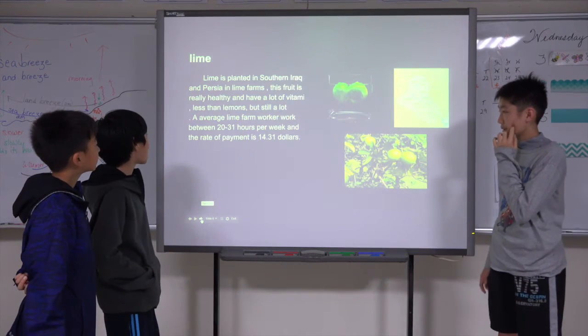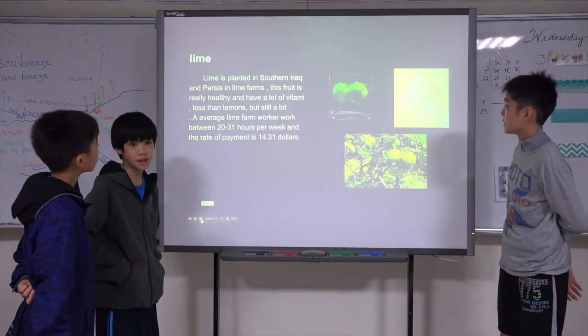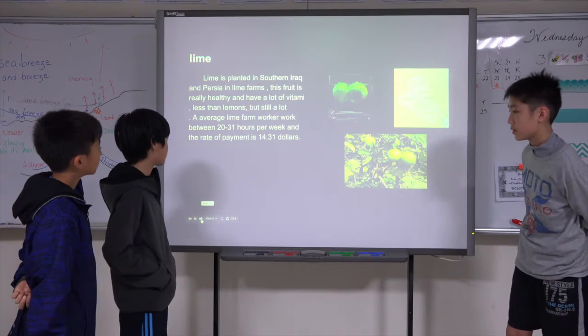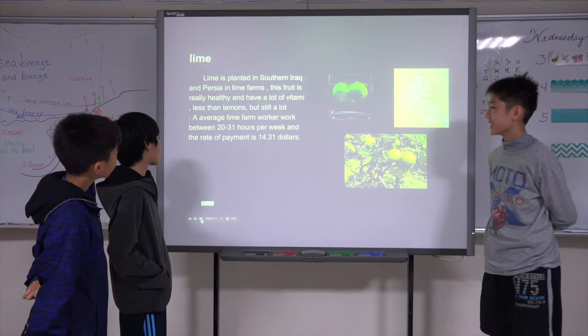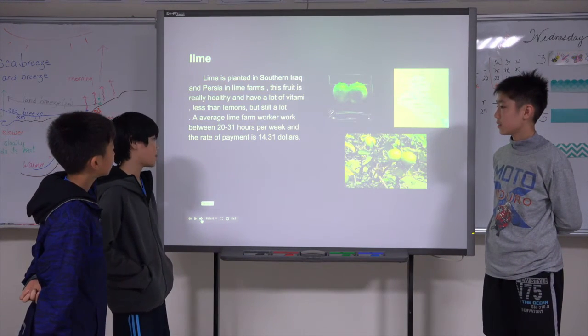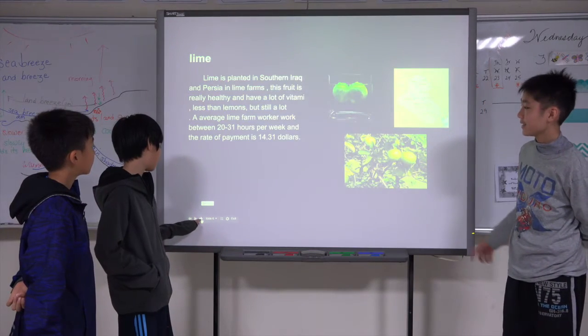Lime is planted in southern Iraq and Persia on the lime farms. This fruit is really healthy, but not as healthy as lemons, because lemon is the most healthy, but still a lot of vitamin C. An average lime worker works between 20 hours and 30 hours per week, and the rate of payment is $14. Probably not the best job you could ever have.